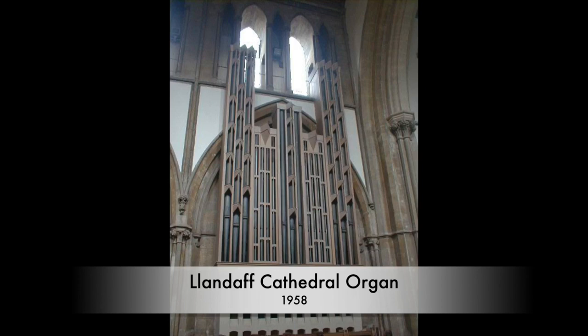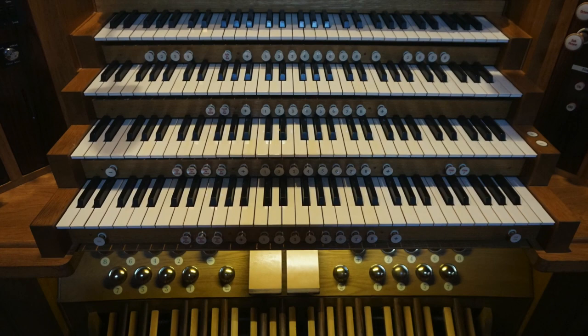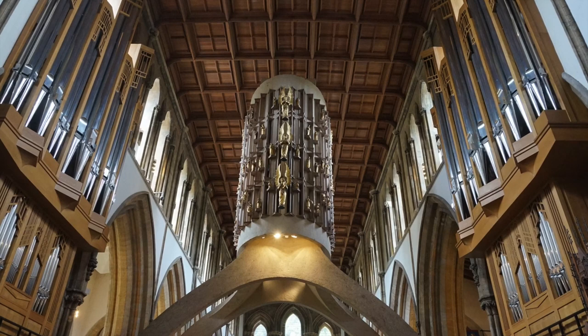So as you can see, the organ has four keyboards for the hands to play, and of course one keyboard for my feet to play as well. And I'm going to talk a little bit in a minute about some of the sounds that we can make with the organ in each of those different parts of the instrument.